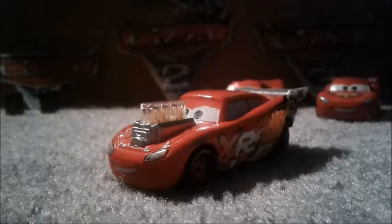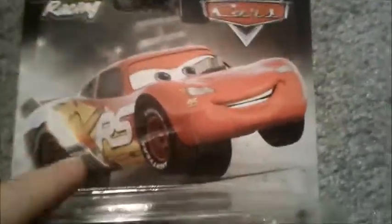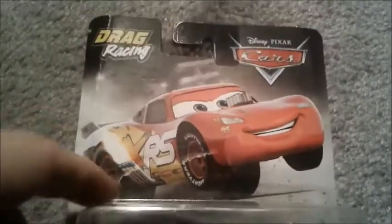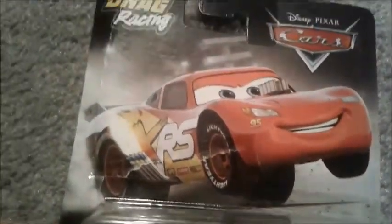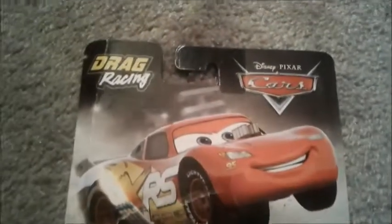But before I get into why I say that, first we'll take a look at the packaging. And here's the packaging, and look at that artwork. That is brand new artwork for Lightning McQueen. You can see he's got his smoking tailpipes coming out. Got the pistons going. He is ready to race. And right there it says drag racing. And the blister is actually kind of different, because when he moves his wheels, his pistons actually move.